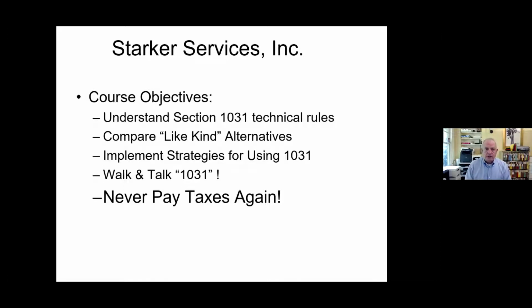The day comes after somebody has amassed several rental properties, and they've been running these rental properties for, let's say, 20 years, and they're tired of tenants and toilets and termites. They're just ready to move on. And the question will come, can we sell these properties and buy something else? Could we buy, for example, a pretty property in a nice location, a beach condo, a mountain cottage, something at the lake? And the answer is yes, as long as it's held for investment. I'm going to explain further what that's all about.